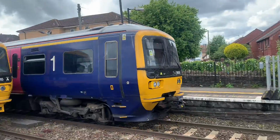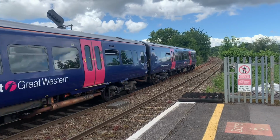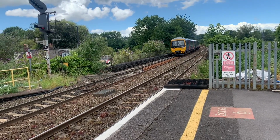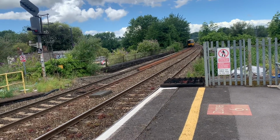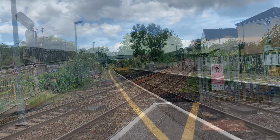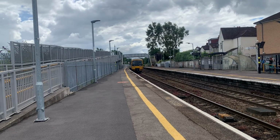And departing out now is the 1210 Great Western Railway service from Bristol Temple Meads to Filton Abbey Wood. Departing out now is the slightly delayed 1208 Great Western Railway service from Avonmouth to Weston-super-Mare. This train is running about 4 minutes late.